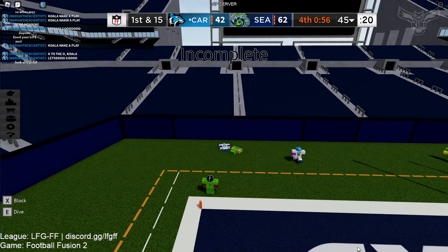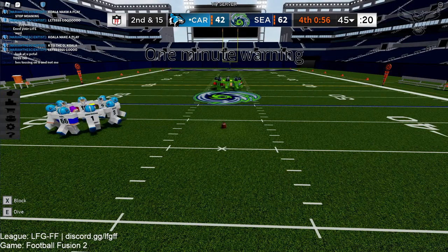There's that pass. Incomplete this time. They throw it to the end zone. 2nd and 15.